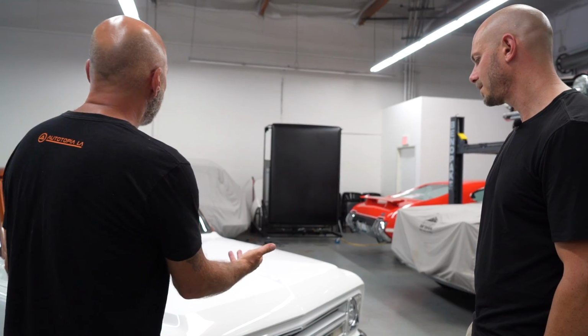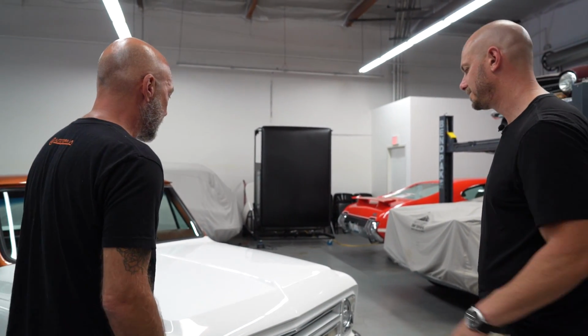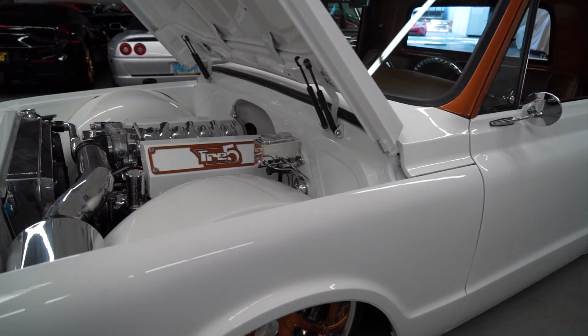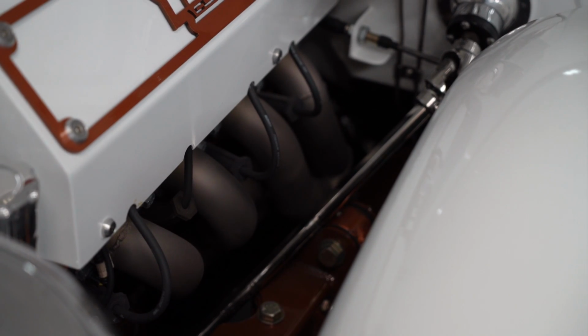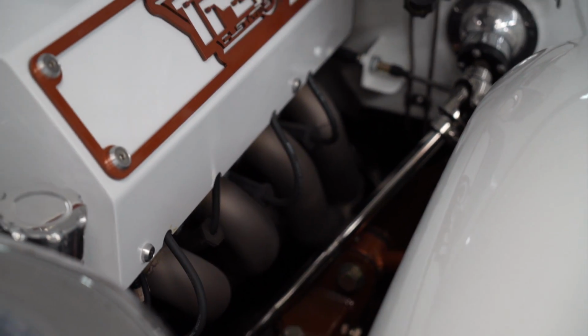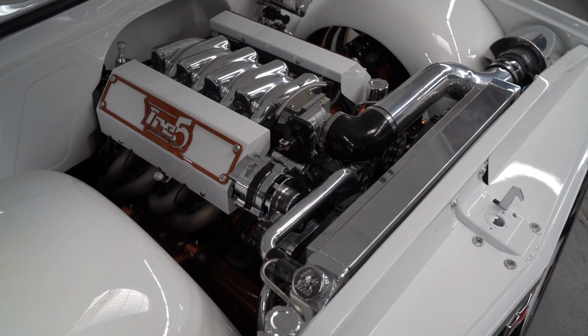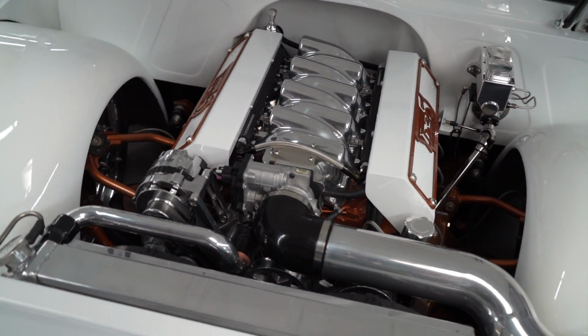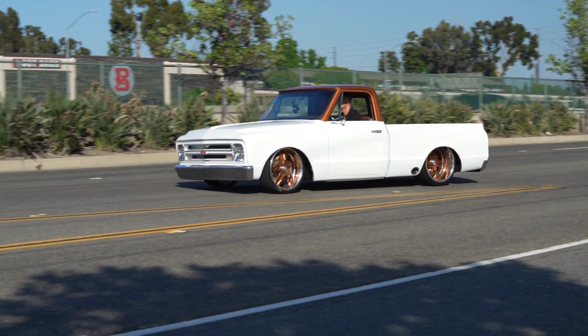Absolutely, man. Why don't we start with this? Let's pop the hood and take a look under here and see what you got. LS engine. LS1, you said? LS1. Okay. Hooker headers, 4L60 transmission. It's got a Black Widow exhaust. They tuned it. I don't even know what goes into getting this to open up in the way they did, but you'll hear it.